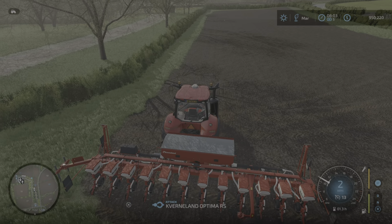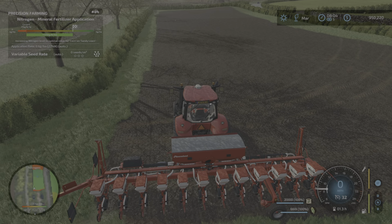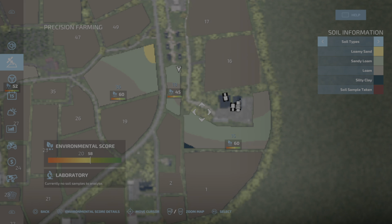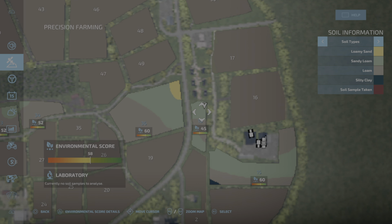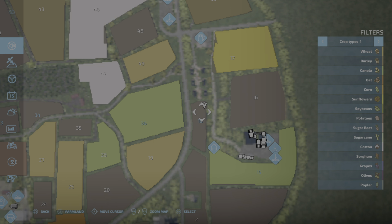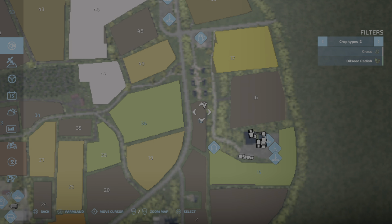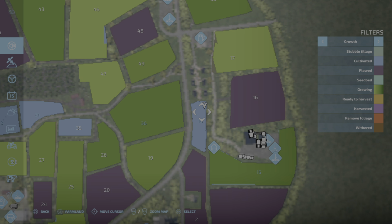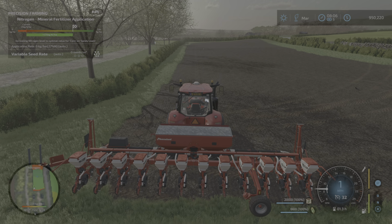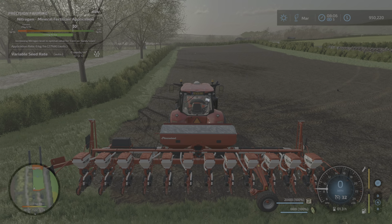The hitch is over there for pulling it, but then you just kind of line it up the way that you want it. It is cultivated. It is ready to be planted. As is 33 and 34 over there. So this actually won't take very long with this equipment. It doesn't look like. So we'll go ahead and lower it.